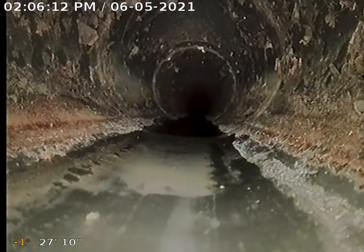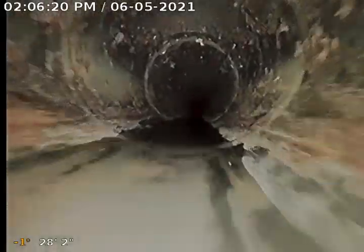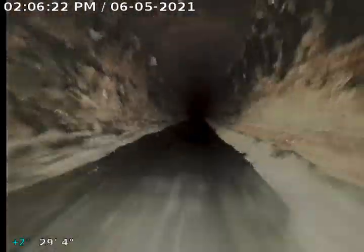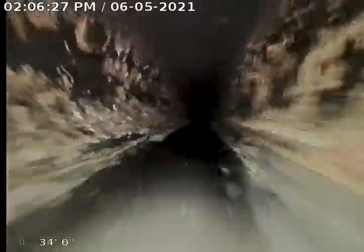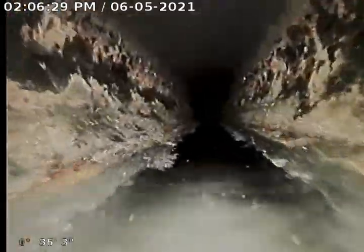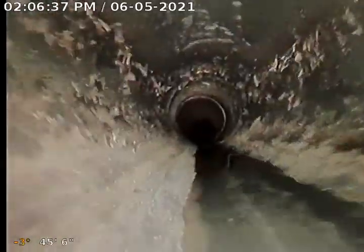Okay, we did go ahead and locate another 3-inch ABS clean out that is just outside the foundation wall of the house. It is brought to surface. Continue down the line here. So this is headed straight towards the street right now. And probably again, in another maybe 10-15 feet or so, we're going to find another clean out.